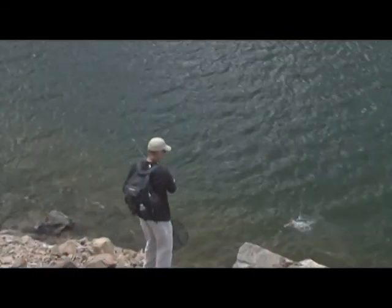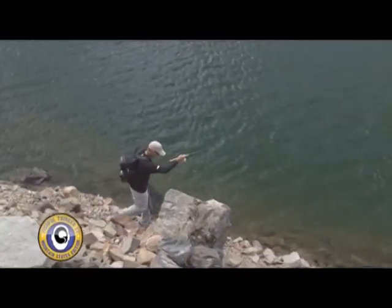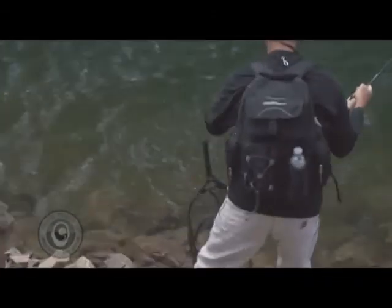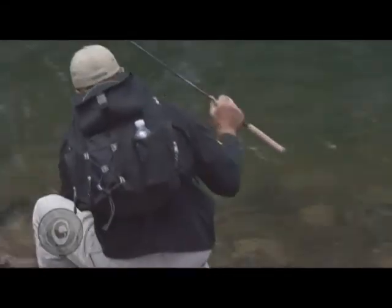All right, we persevered right here at the end. Now we got that crappie jig. I've been telling you about that crappie jig. I'm just trying to sneak down here. We're gonna keep this fish in the water and off the rocks. And it's a really pretty cutthroat here, and I hope he stays on. We're gonna see, but I got that crappie jig working. All right, come here, fish. We don't wanna get him hurt.